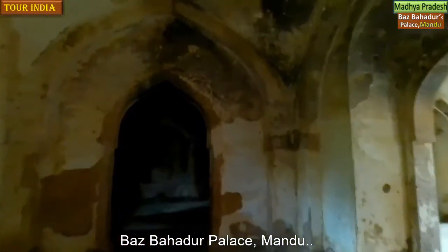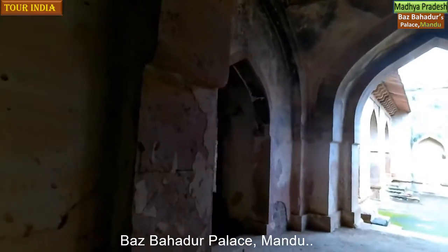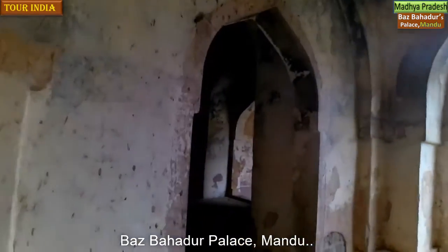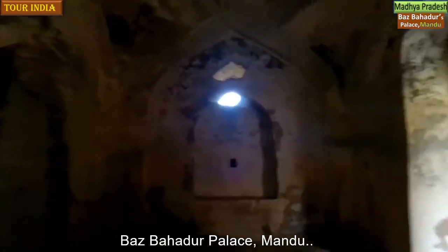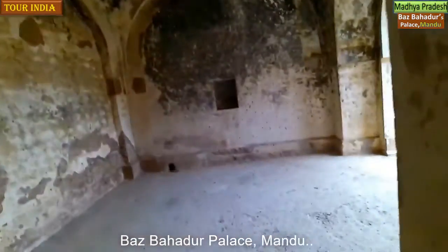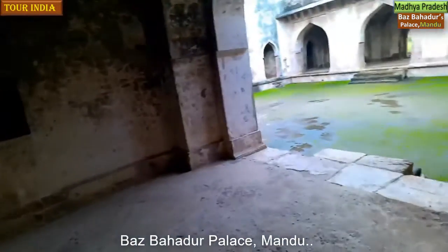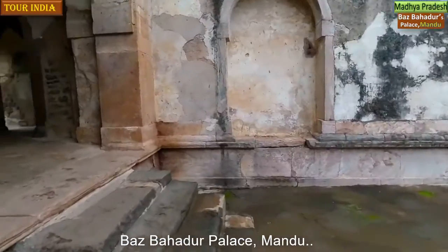To ensure that Rupmati's palace, which was near the river, received sufficient water, Bahadur built a huge water tank, the enormous Revakund. Though the palace was constructed in 1508, the tank Revakund was built later by Bahadur. A special water lift was built to ensure that sufficient water reached his palace.